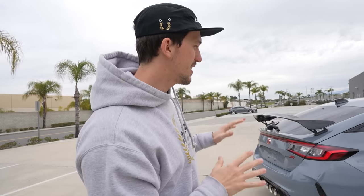The idea for this is that this car is gonna be streetable. This is what the FK8 was supposed to be: the streetable daily driver track car that I can take there if I want to. Now we have the FK8, which is gonna be the full-blown race car, which unexpectedly turned into that.